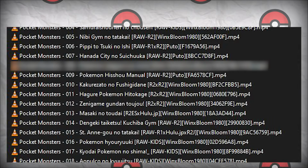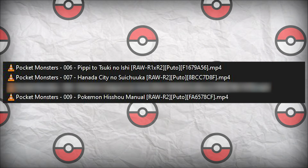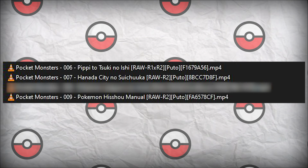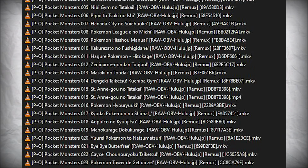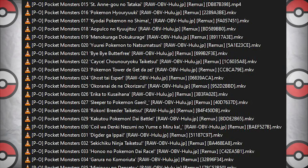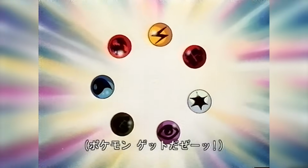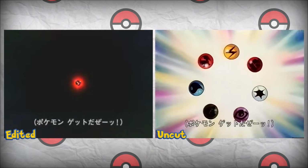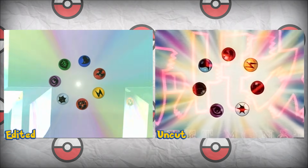The other sources in the Winx Bloom torrent are from the original unedited airing of the Pocket Monsters series, and after a bit of digging, I was eventually able to find all 38 original unaltered versions of the first series of Pocket Monsters, which can be identified by the intro title sequence being hand-drawn compared to the edited version being replaced with a CGI intro.